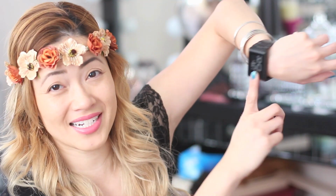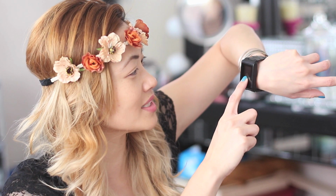I love it because it's heavy duty. It's like, hey, I've got this cool fun watch on, and I can tell the time really fast. It's unique because you have this button right here where you hold it down and you push it up. It tells you the time, and it's supposed to be kind of like an iPod look. I think it's super cool, so I've been wearing that a lot, but let's get into this fun makeup stuff.